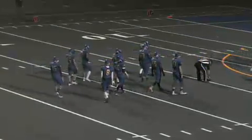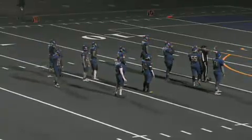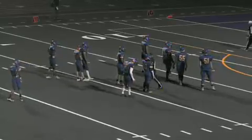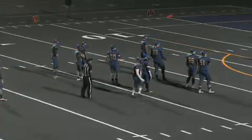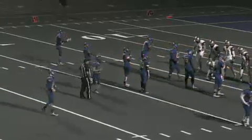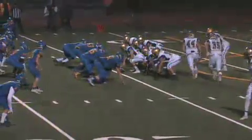Looked like a penalty on the Vikings there. Perhaps it might have been a false start penalty, so that'll move them back 5 yards. It'll be 1st and 15. There's 4 minutes and 30 seconds left before halftime. Vikings are holding a 14-0 lead. Blackmore lines up under center here.